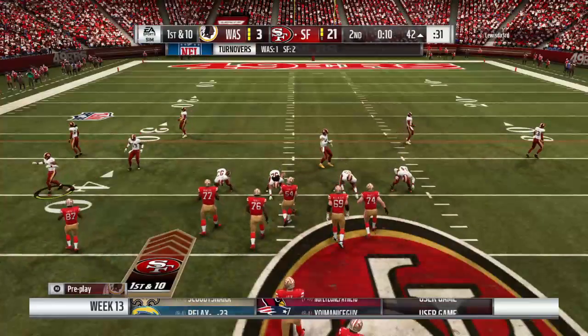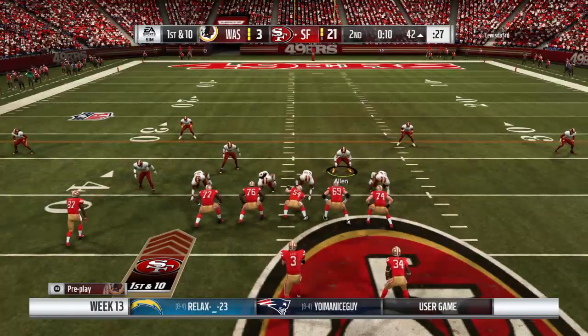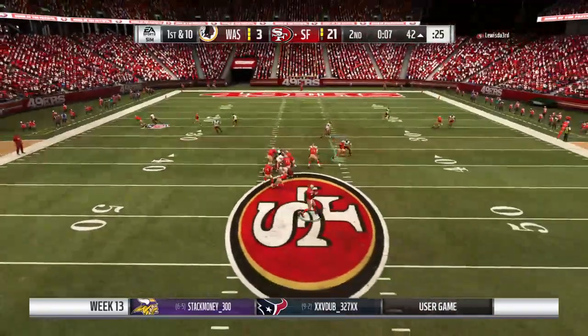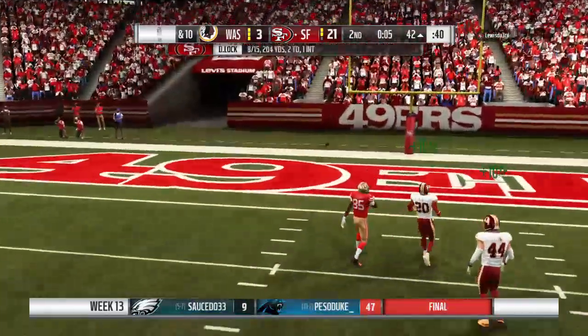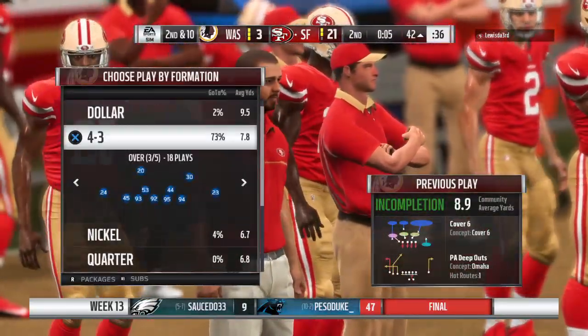All right, now, lucky 56. He's going to wind up and air it out. And that is incomplete, stopping the clock with 5 seconds to go.